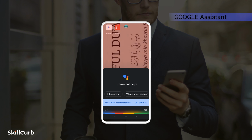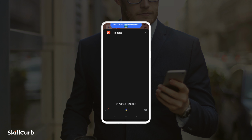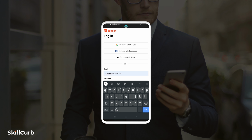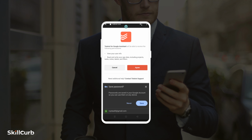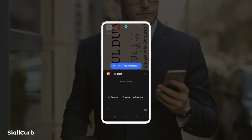Google Assistant. By integrating Todoist with Google Assistant, you'll be able to add tasks, complete tasks, and read out your task based on your voice or type commands. To connect Todoist with Google Assistant, open Google Assistant and say, "Let me talk to Todoist." Give permission to link your Google Assistant account with your Todoist account. You may need to log into your Todoist account to do so. Access Todoist through Google Assistant on your Android, smart home, or iOS device.